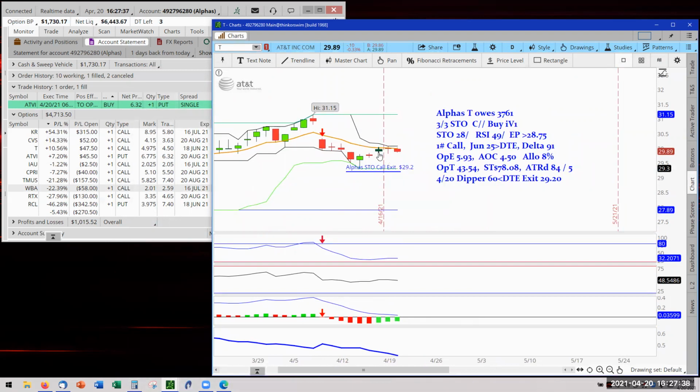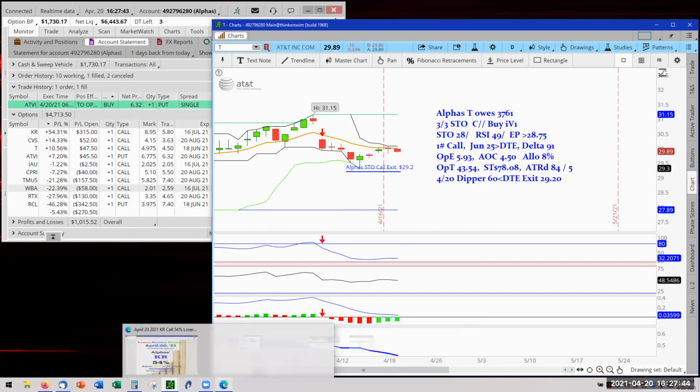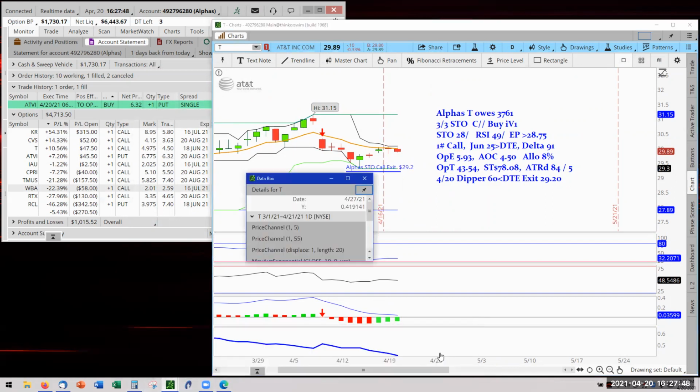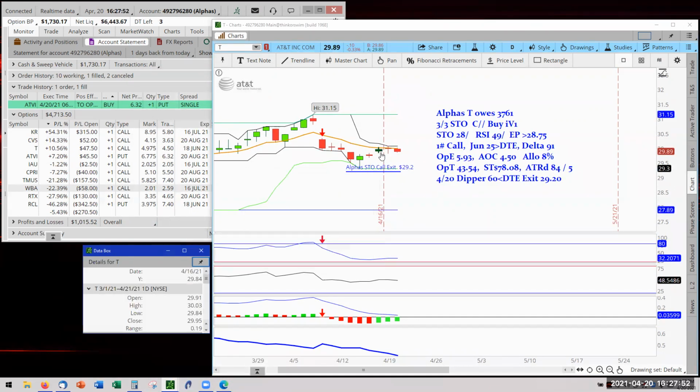Now, is there a dipper low here? I just realized a possibility. Let's take a look. Where are you? I'm looking for my... there it is. Okay. 29.84, 29.81, 29.85. Yes, sir. We have a dipper low here. So now we have to go back and change it again. Those are the rules. So 29.71 now.